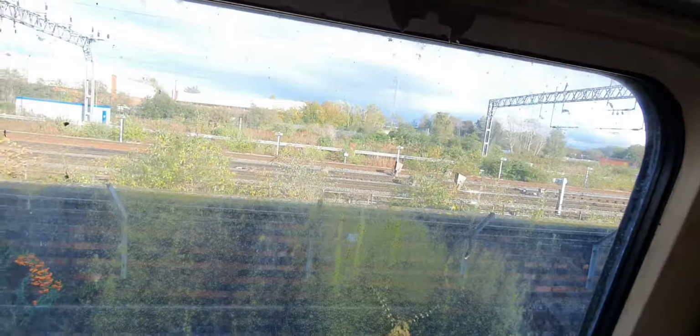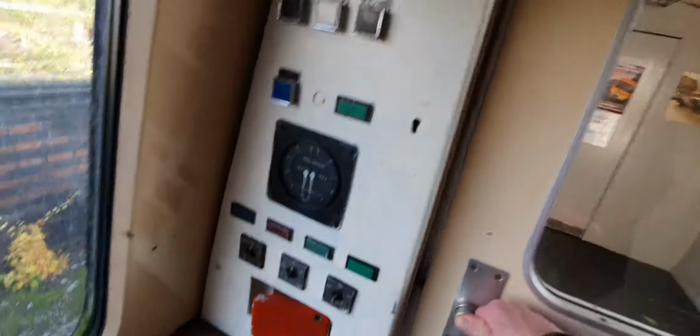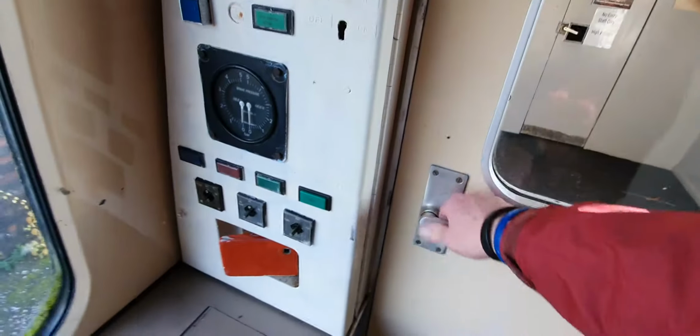But there you go. A little tour of the gap. There's no lock on here. Can't get it locked in, can I now? Oh, look at this. The door doesn't shut. Whoops. It's that hinge, look. Watch. Oh, there. It's shut now. Bit of a loose hinge.